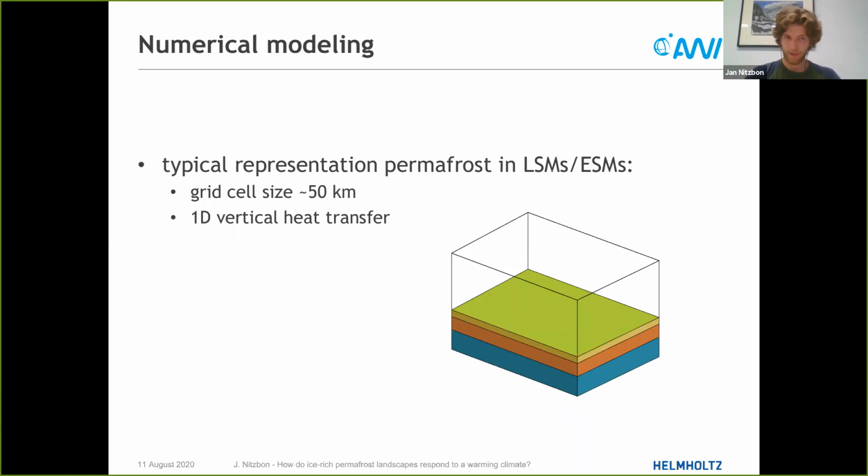But what you don't have, and if I go back to the motivation from the pictures I showed you in the beginning, is any representation of excess ground ice in these models. And typically you also don't have any lateral processes which are related to these small scale features in the landscape.